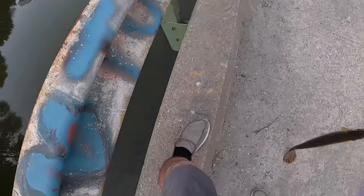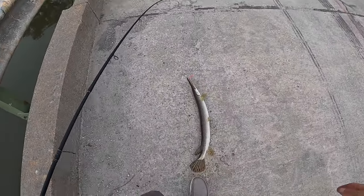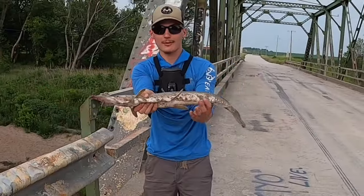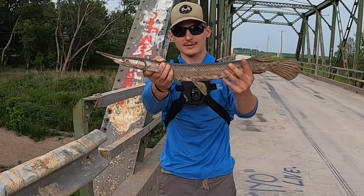Woo. Look at that, boys. That's a good size short nose right there. These things have some very sharp teeth, so you got to be very careful. There we go, boys. Right off the bridge. He'll make some good eating for tonight.